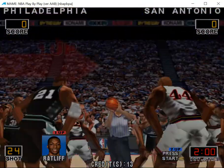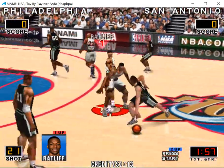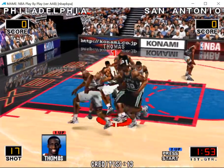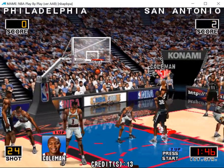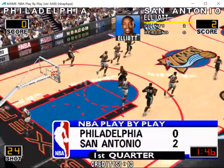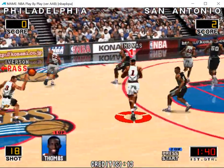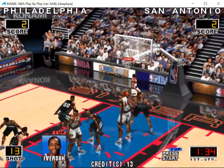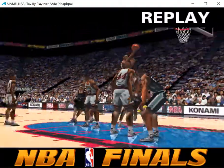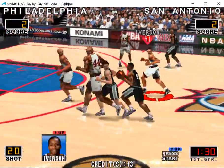It's a tip. Elliot. Rodell Elliot, from the spot. Gets the bucket. Elliot. Yep. San Antonio a lead. Iverson. Here comes Iverson, lays it up, finishes off the break. Now we watch the replay. Now we get back to the game.